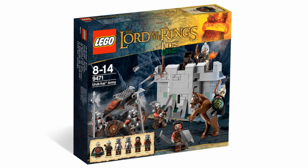fellowship. Another smaller set was the Uruk-hai Army set, which I think we can call a battle pack, because it included 4 Uruk-hai soldiers, with which you can really swap out the accessories, the armor, and of course the weaponry. You got a nice ballista for your army, and a nice wall piece which you could connect to your LEGO Battle of Helm's Deep set. In addition, also 2 Rohan minifigures, one of them being a main character, Éomer, but you could easily swap out some accessories to create an awesome Rohan army with a lot of these minifigures.